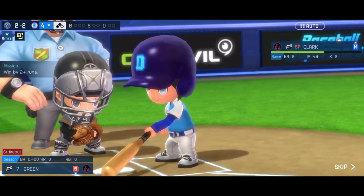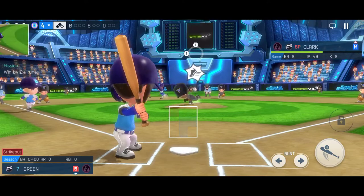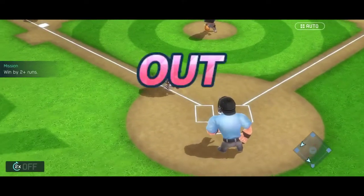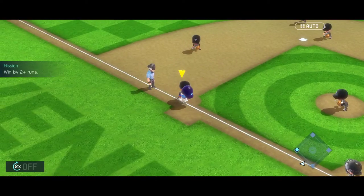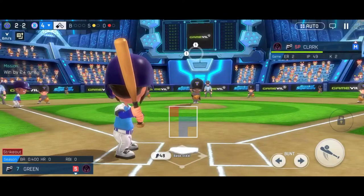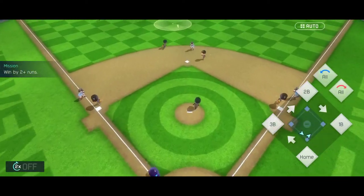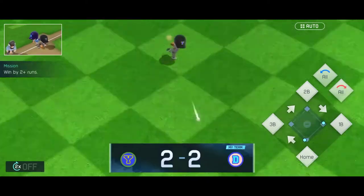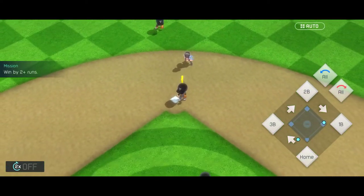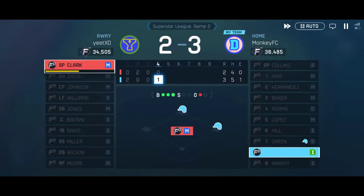Bottom of the fourth, no outs. He's at a clear disadvantage. It's not going to be an easy game for him. Nice catch. See? That ball is hammered. That's going deep to center. That's a solid hit. Great hit and timing. They've scored.